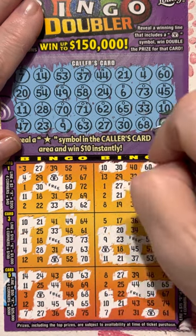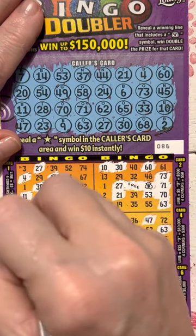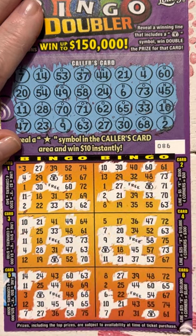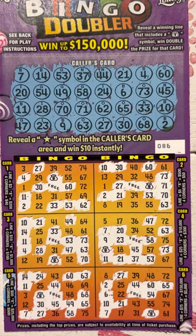All right. B2. Wow. I'm not seeing anything. I could be wrong, but I don't think I am. Definitely no four corners. No X's, no lines, no nothing. Florida Lottery. What the heck? All right.